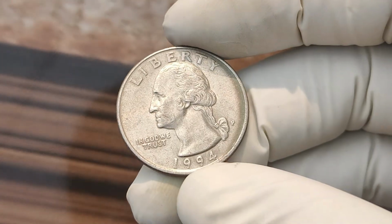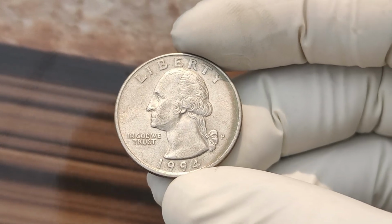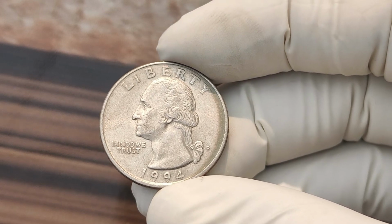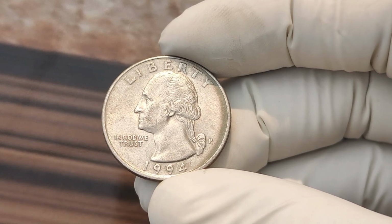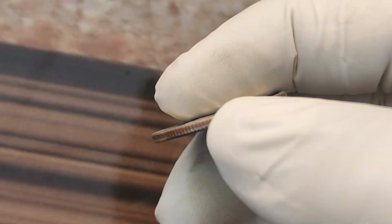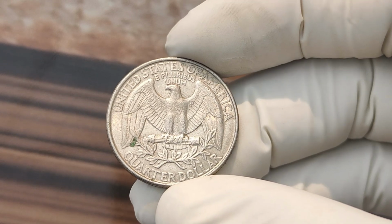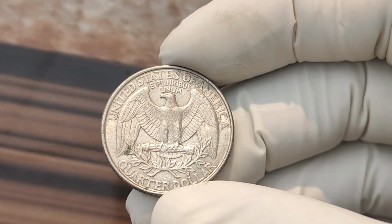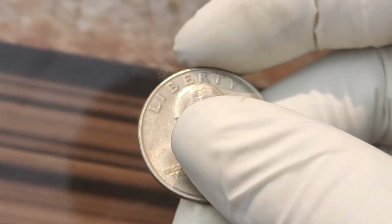Now let's talk numbers. Regular 1994 P quarters in circulated condition are only worth face value, 25 cents. However, uncirculated coins in mint state grades can be worth anywhere from $5 to $50. But the real excitement comes with the rare errors and high-grade examples. At recent auctions, error coins like DDOs or high-grade MS69 examples have sold for upwards of $10,000. And if you happen to find a perfect MS70 coin, well, it could be worth millions of dollars to the right buyer. That's right, millions.